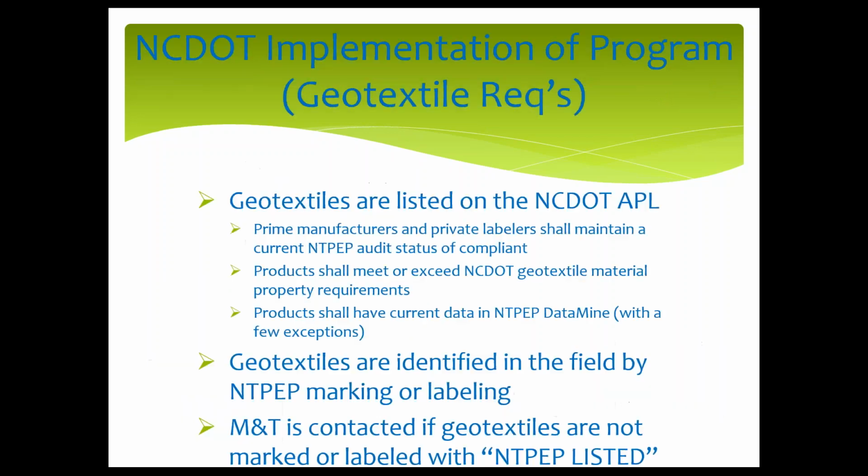Next slide, please. So to begin, I'll explain how NCDOT uses the GTX program. Geotextiles are listed on the NCDOT APL for various geotextile types based on the standard specs and provisions. And in order to be listed on our APL, you have to meet 3 requirements. The first thing is prime manufacturers and private labelers and converters shall maintain a current NTPEP audit status of compliant. So they have to participate in the audit program. The products shall meet or exceed NCDOT geotextile material property requirements based on the NTPEP data.